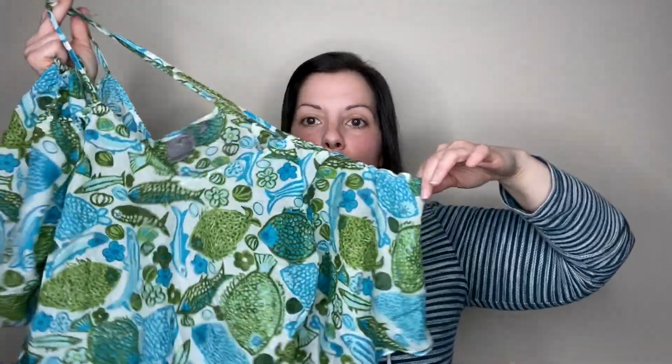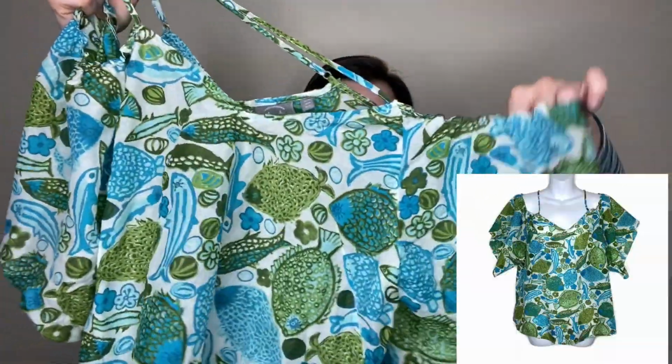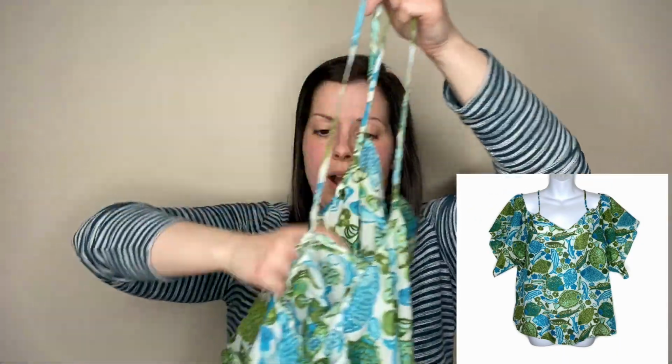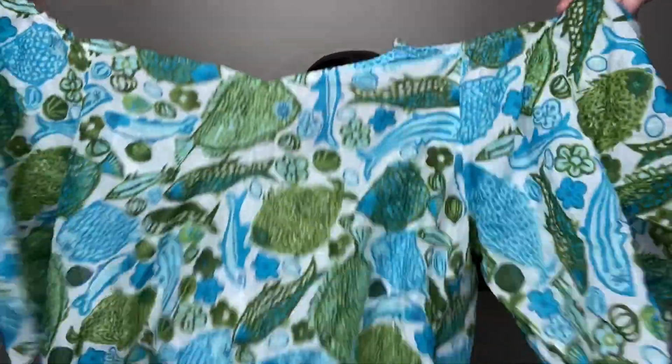But it's got off the shoulder, kind of stretchy elastic sleeves over here. The sleeves flare out like this. It looks like that this crisscrosses, and then it's got this really cute fish print all over it, but yeah, hopefully I can find a stock photo.